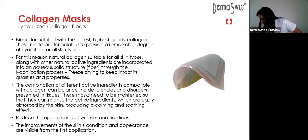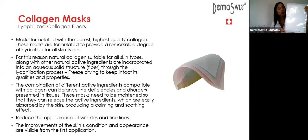Okay. And now let's go with the collagen fibers. I have one of them here, and this one is the collagen and myoxidil. We have 5 different kinds of collagen fibers. These are very luxurious masks, and these ones are made in Germany. They were used in the beginning for people with skin burns, because of the amount of collagen and hydration they pass to the skin. This collagen has never gone through a heat process, and that's why it preserves all the good things about the collagen.